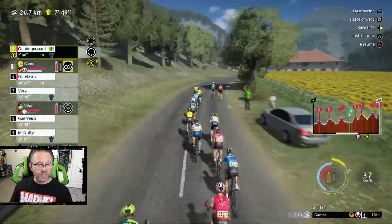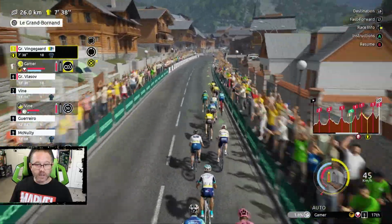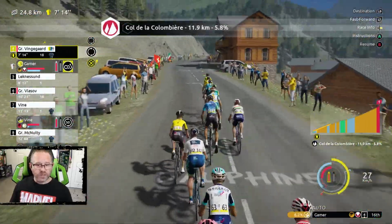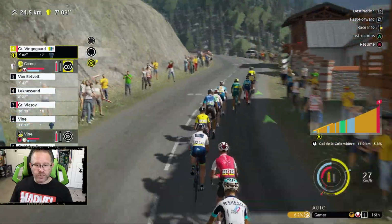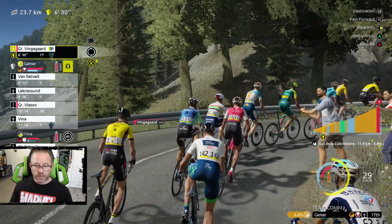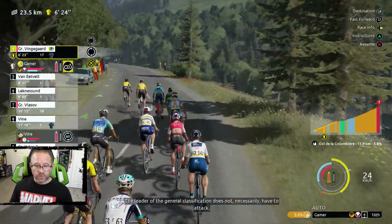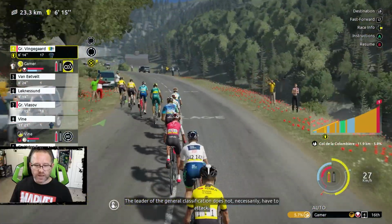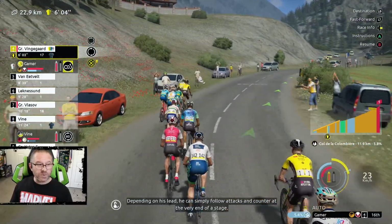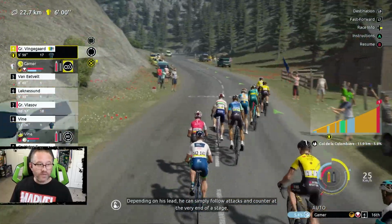Vine in the chase group, that's 3 minutes back. One more Cat 1 left in this tour. Watching the energy, though. Watching the energy. Okay, we've topped the 100% effort once. Just for a fraction of a second. So we're still okay to speed it up a little longer. Van Eetveld out the back.